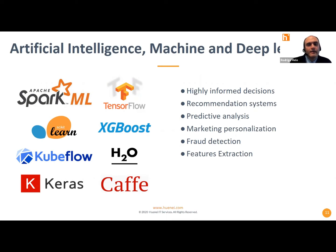The idea when you decide to use machine learning or deep learning in your business is to take highly informed decisions, to perform predictive analysis, to create recommendation systems, marketing personalization. It is very useful for fraud detection in credit cards, in banks, in retail. It is also used for feature extraction. Sometimes it is used also with image processing. So we will see that they can be combined.